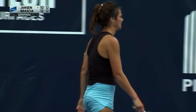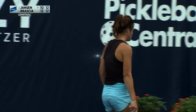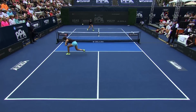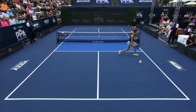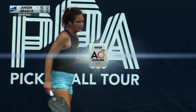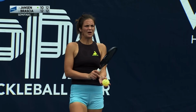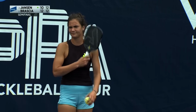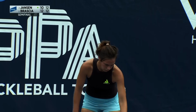Climbing to find the 12. She had a couple of point shots in that point where she had to guess. She guessed right, kept the ball in front of her, and that is huge for her to knot things up here at 12. Hands battle in women's pro singles at the 12-11 mark. That was match point. That's just nuts.